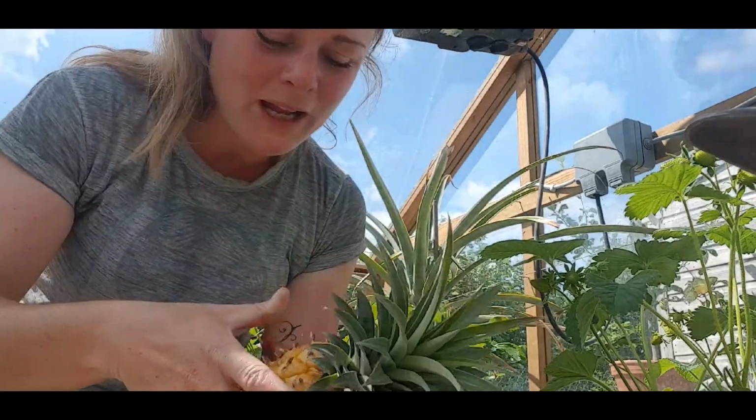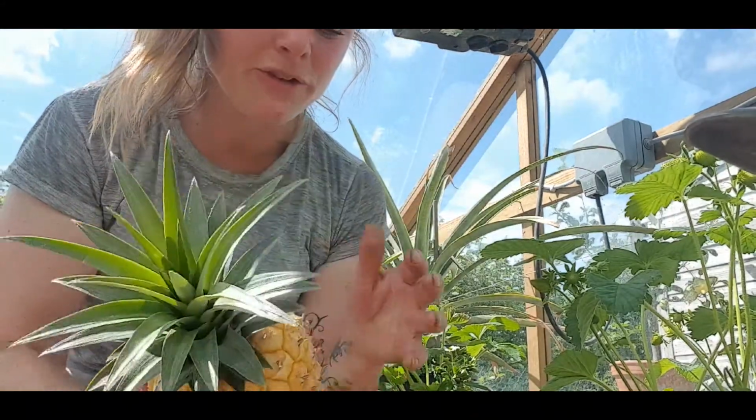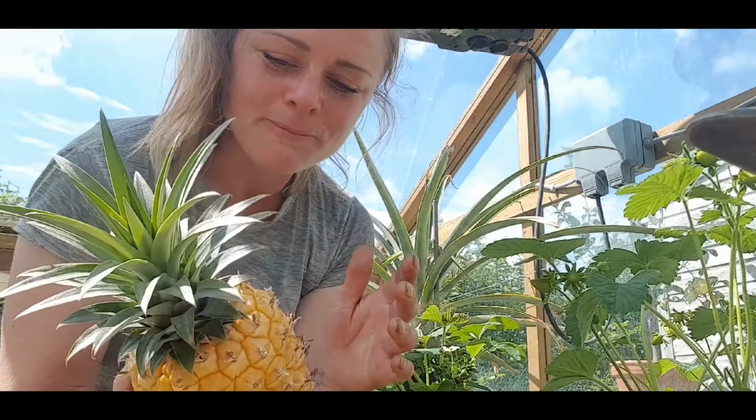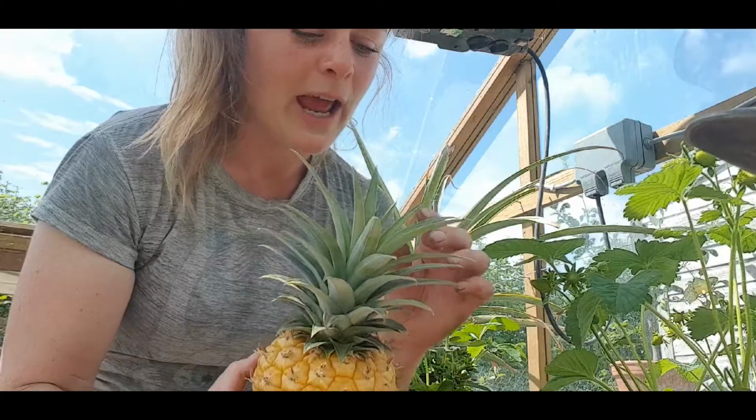Oh my god, the smell of that is just absolutely amazing. So I'm going to take this home and get the top off of it this evening. That is one healthy looking top.